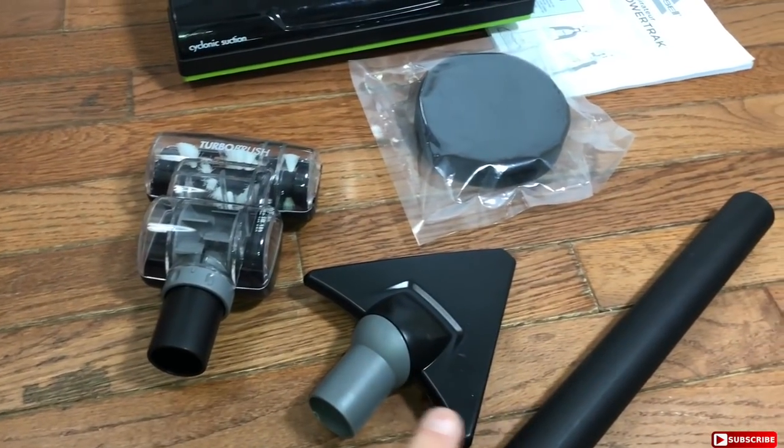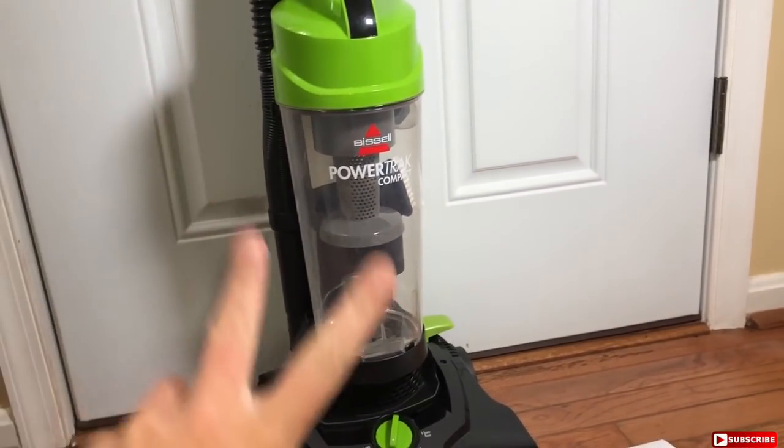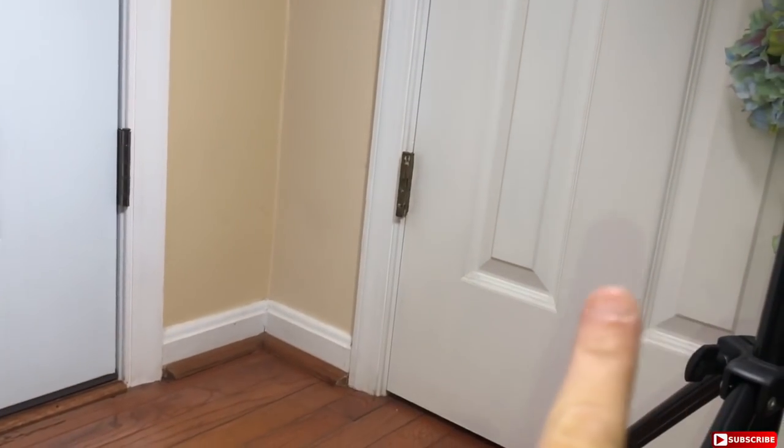It even has the attachments to it. There is an attachment right there and also one on the top. So this thing is pretty neat. We actually have two of these. We have a bigger version and the same exact version. It's actually in the closet right there.